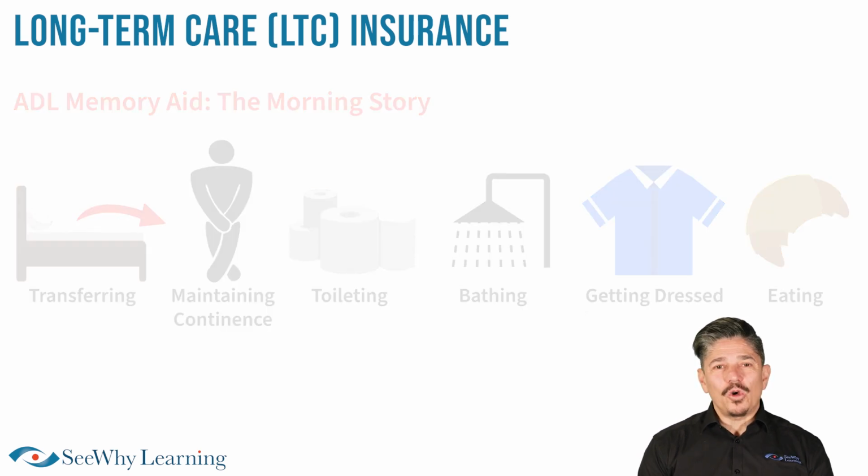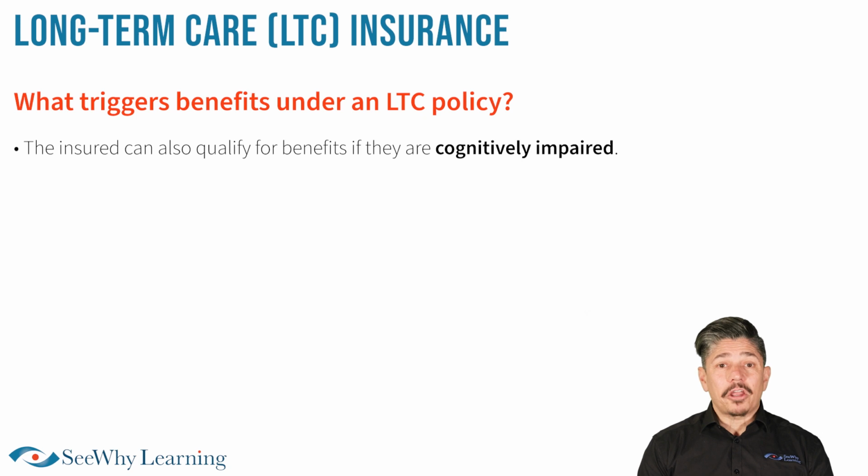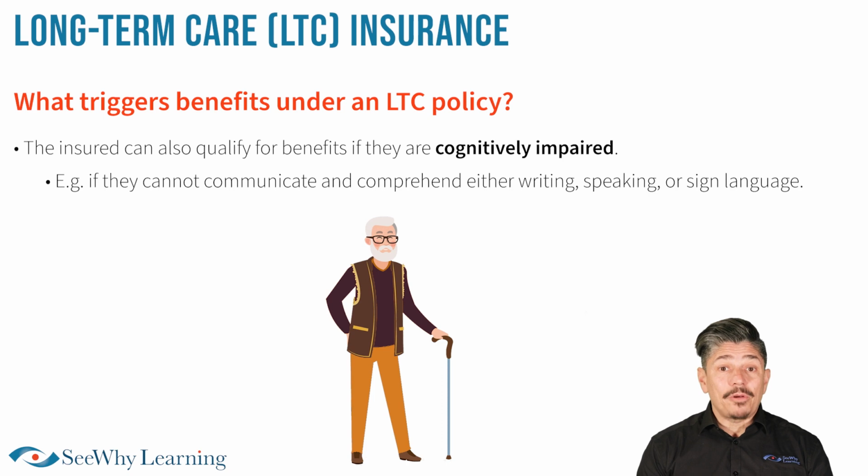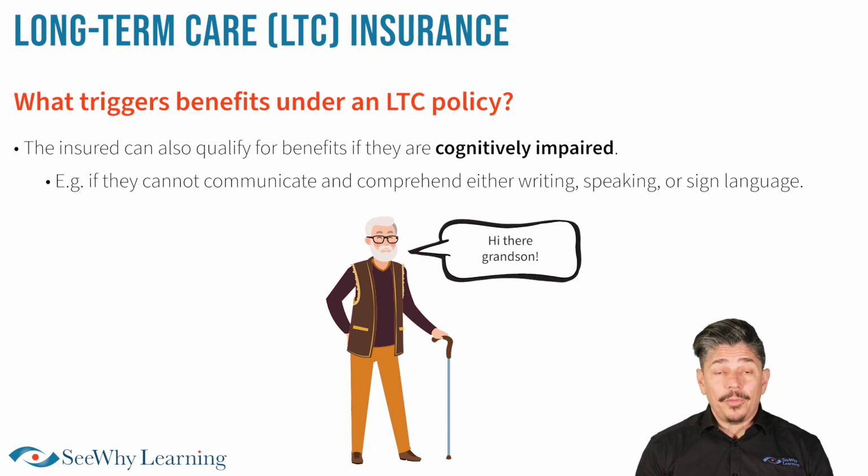The insured can also qualify for benefits if they are cognitively impaired. For example, if they cannot communicate and comprehend either in writing, speaking, or sign language. My grandfather, for example, suffered from Alzheimer's. Some days he would seem perfectly fine to me, as though nothing was wrong. But on other days, not so much. One thing is for sure, he couldn't be left alone, and he would likely have qualified for benefits under an LTC policy if he had one.